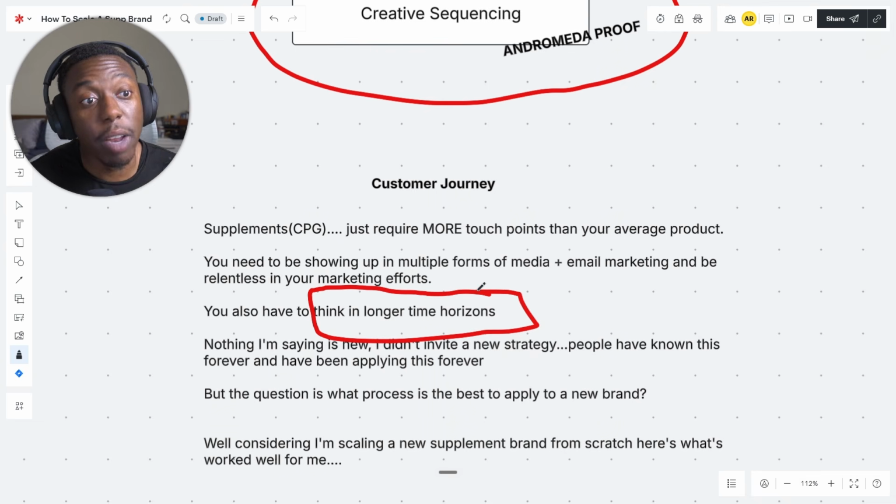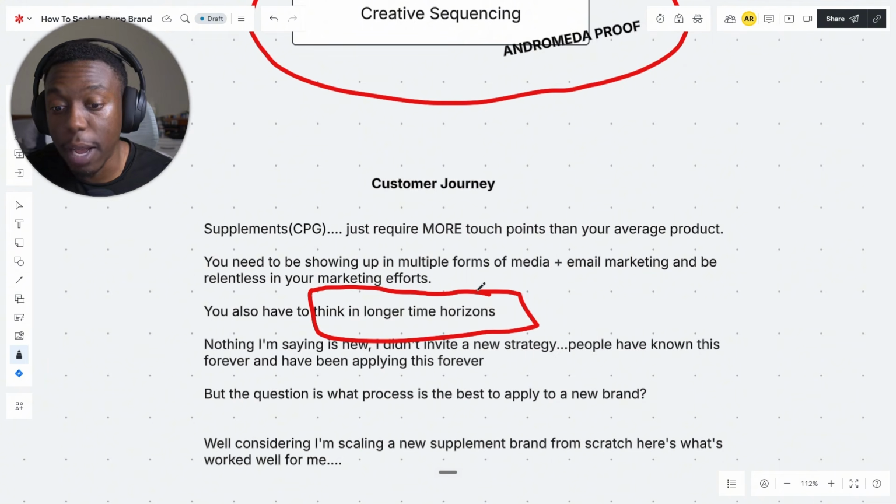People want to run ads on Monday and be profitable by Tuesday or Wednesday. I'm going to show you guys in just a moment, if you just give me a few minutes of your time, I'm going to show you a sale that I got today where this person has been seeing so many different ads that I've been running, and they finally bought after almost a month. And I'll show you that in just a moment.